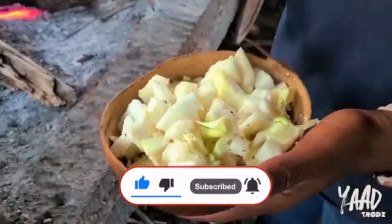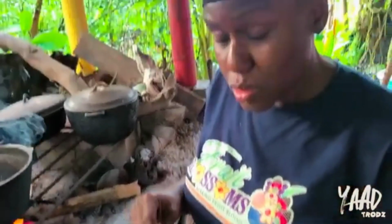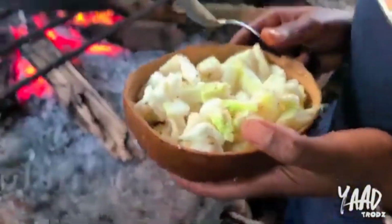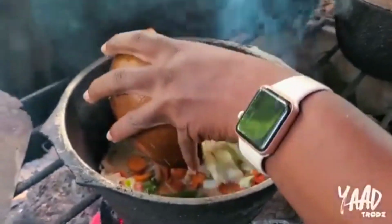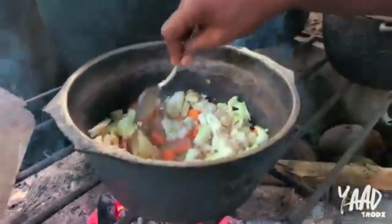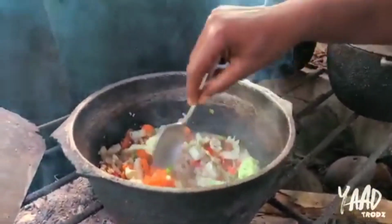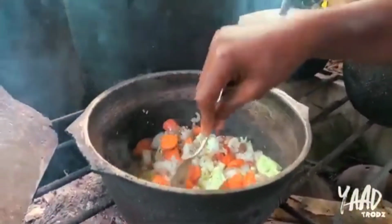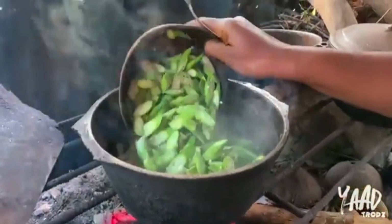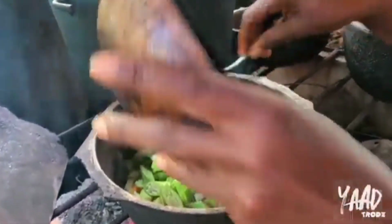This is some cauliflower and leftover squash. Cauliflower and squash. So we're just going to add this to the dish. Alright, cool. Jamaican mango, natural cure. We got it with coconut. Ital food, the real goal. Cauliflower rice, avocado slice. Put in the okra now to finish up the Ital okra stew.